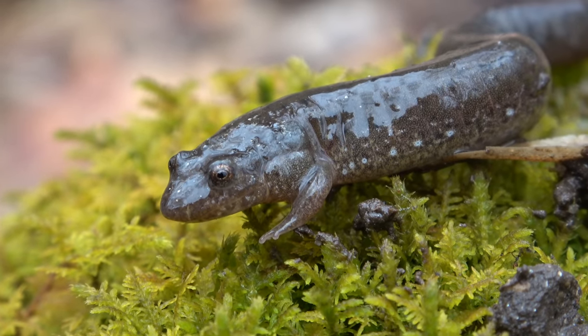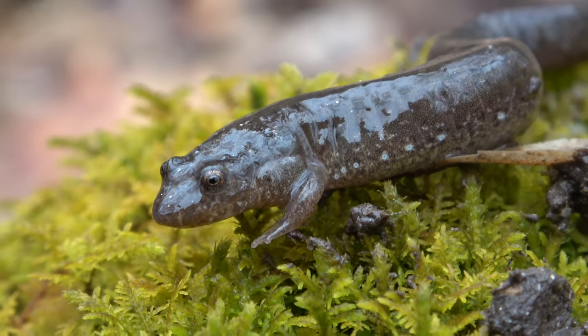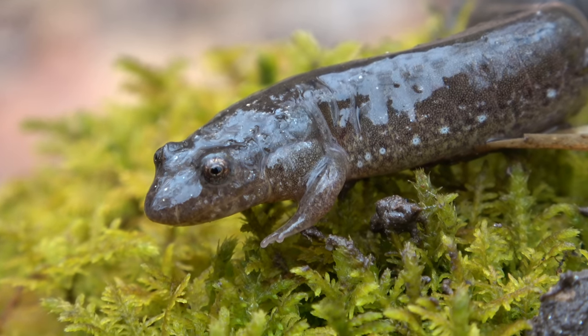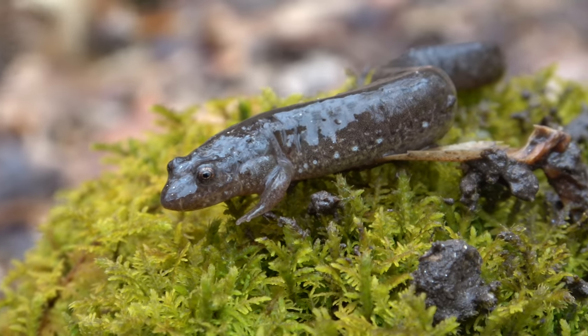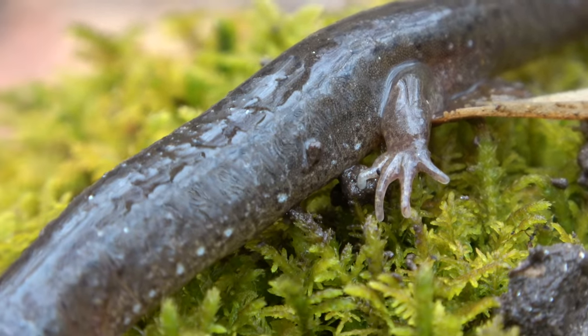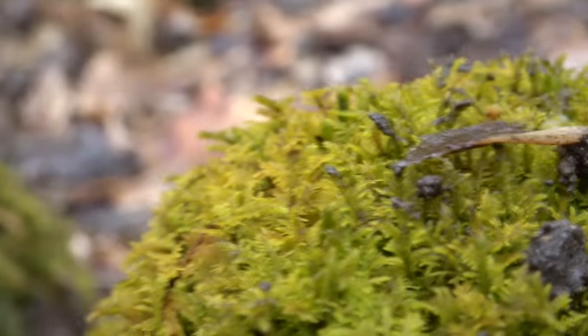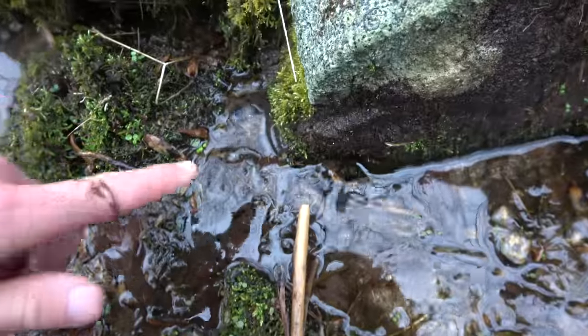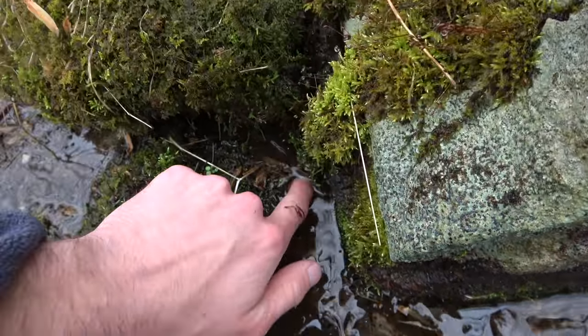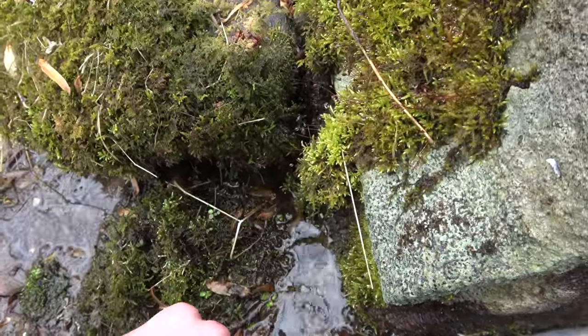All right, so you can see the beauty in these guys is a little bit more subtle. They're pretty brown, so not anything too striking initially, but sometimes, whoop, he's on the move. Sometimes they've got these cool little speckles on the side. He actually just released himself right back down here where we found him, so I'm gonna make sure he gets on his way, and we're gonna keep looking.